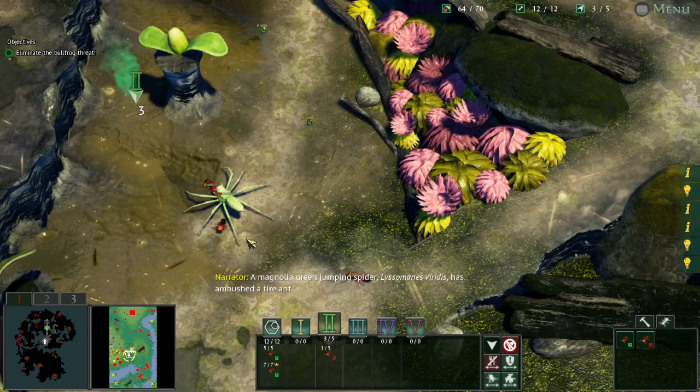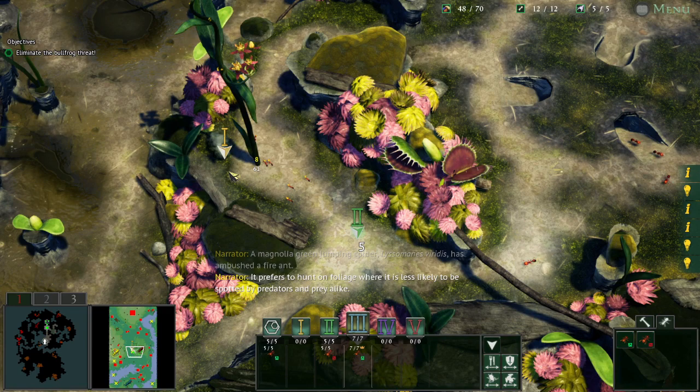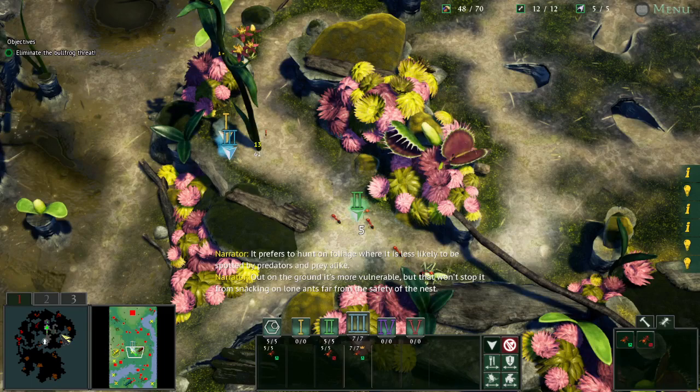A magnolia green jumping spider, Lyssomanes viridis, has ambushed a fire ant. It prefers to hunt on foliage, where it is less likely to be spotted by predators and prey alike. Out on the ground, it's more vulnerable, but that won't stop it from snacking on lone ants far from the safety of the nest.